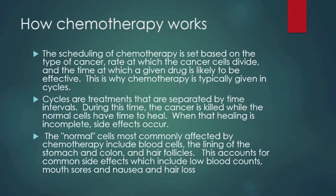The scheduling of chemotherapy, therefore, is based on the type of cancer, the rate at which the cancer cells divide, and the time at which a given drug is likely to be effective. That is why chemotherapy is typically given in cycles. Cycles are simply treatments that are separated by time intervals. During this time interval, the cancer is killed while the normal cells have time to heal.